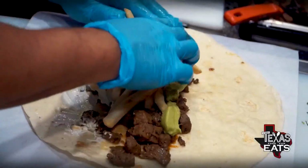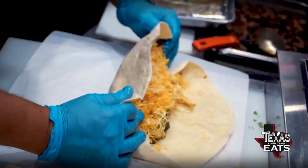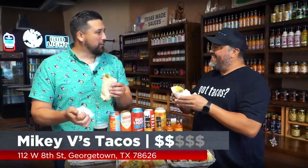We do some sour cream, guacamole, French fries. We get some shredded cheese in there as well. And burritos, you know, here in Texas, it's not something you see very often. No, not at all. Why the California inspiration?